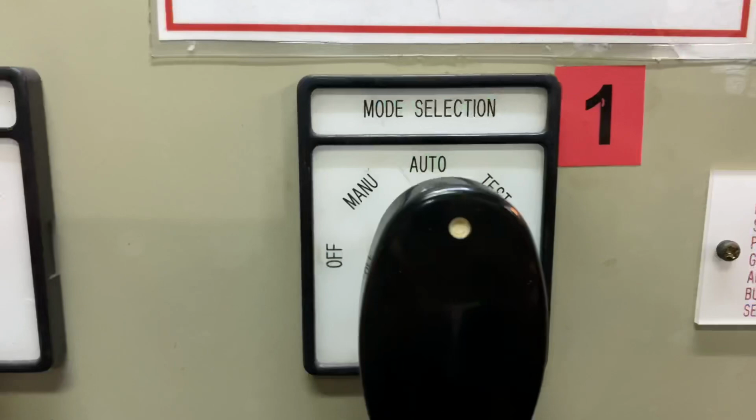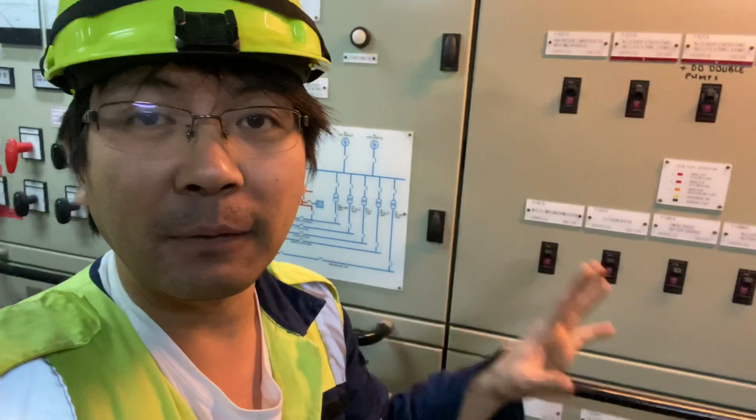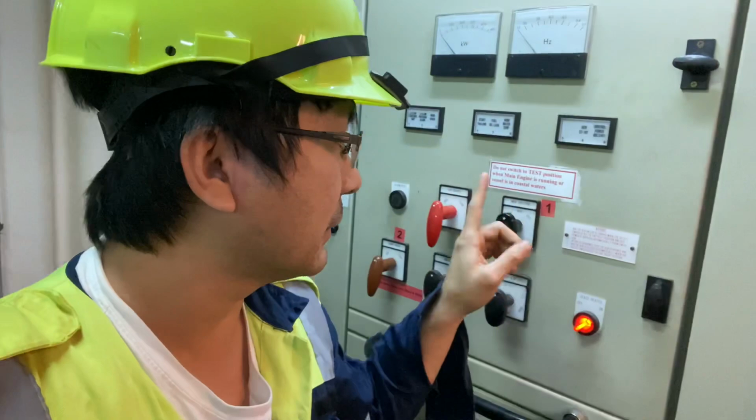Now, let's put the emergency generator on load using this lever switch, which we will just turn to test mode and it will do the on-load test. We cannot do the on-load test while the main engine is running or we are in coastal waters, as some of the essential loads might be running and it might shut down the main engine, or even worse, our navigational system. So just keep a note of that. Now let's do the on-load test.